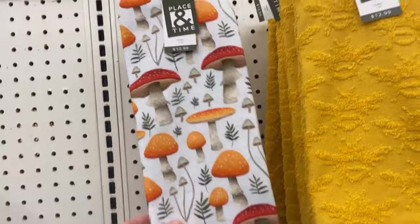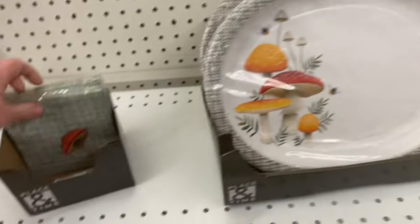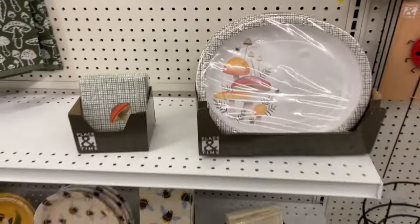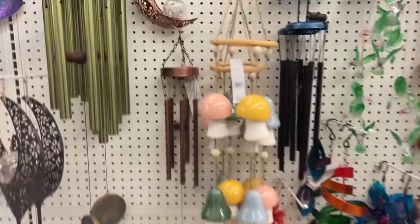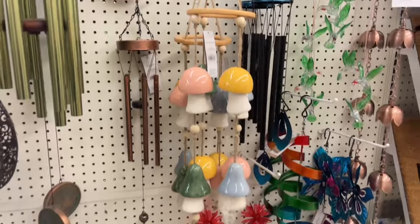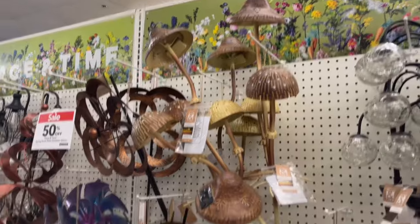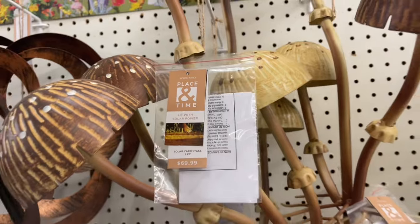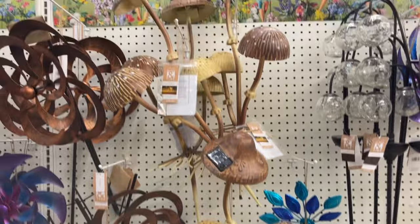Bees. More mushrooms. This is the cottagecore haven vibe right here. That's cute little plates. 8, napkins. These are pretty. Little wind chimes. The moon. Ooh, more little mushrooms. Another moon. These, oh my god. What are they? Oh, they're like stakes for your garden. Yeah, and they have solar power. 70. Whew. So 35-ish. Cool though.